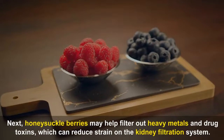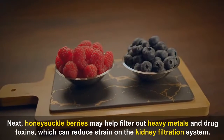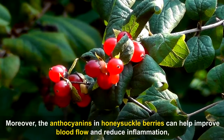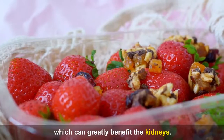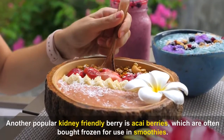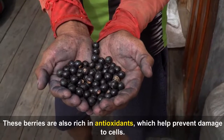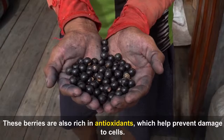Next, honeysuckle berries may help filter out heavy metals and drug toxins, which can reduce strain on the kidney filtration system. Moreover, the anthocyanins in honeysuckle berries can help improve blood flow and reduce inflammation, which can greatly benefit the kidneys. Another popular kidney-friendly berry is acai berries, which are often bought frozen for use in smoothies. These berries are also rich in antioxidants, which help prevent damage to cells.